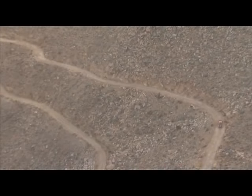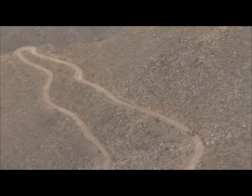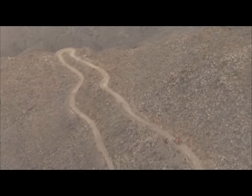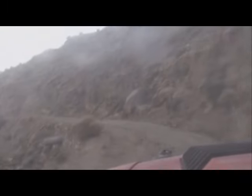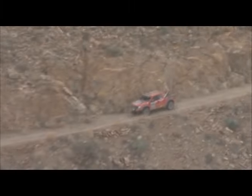It's like a donkey road. See why I don't like this? Yeah, I know. It's kind of crazy though. Like, if you do fall, you're done. We almost down this thing? No, I still got a little while to go.